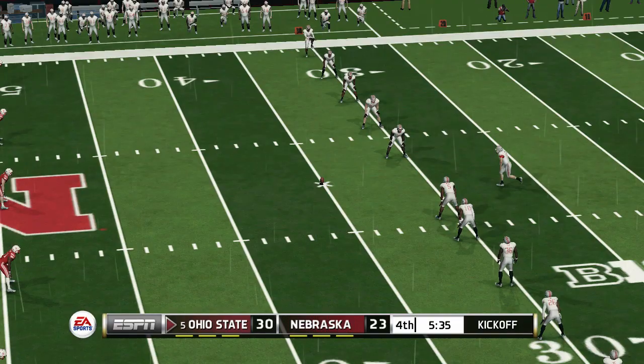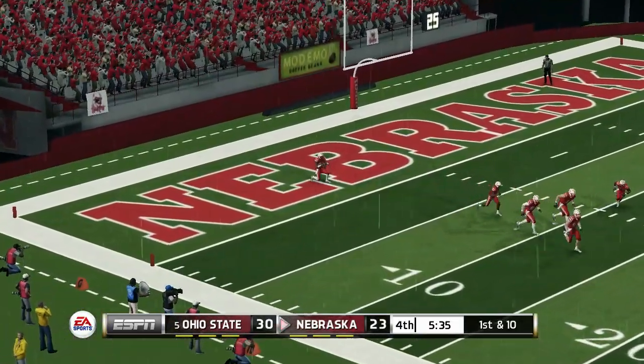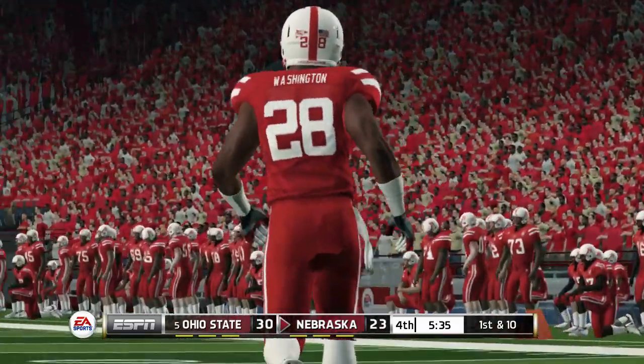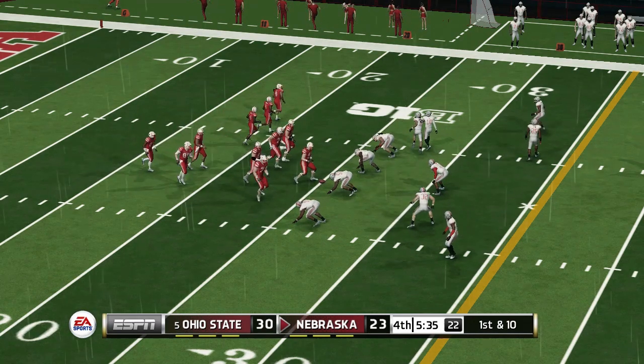And it looks like they're ready for the kickoff. Sends it sailing downfield. And it goes into the end zone, down for a touchback. You know, this is a real crucial time in the game. It could still go either way.